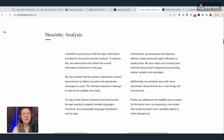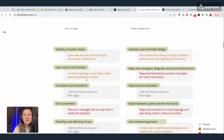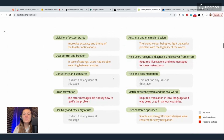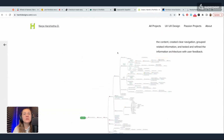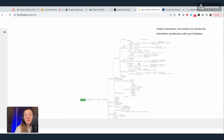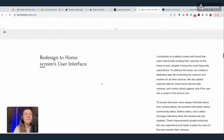Heuristic analysis, a lot of text. I'd love to read. Okay, this is better. Still, it's a little bit overwhelming in terms of how much content you have put together right next to each other and no spacing. And also, you have much more space on the left than on the right. It's a bit weird. Information architecture, I cannot see anything from here. It's always the same problem. It's good that you did it. It seems like a big project, very in depth. Just, I can't learn anything from here.